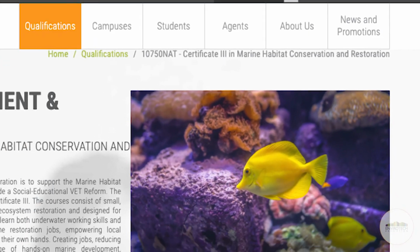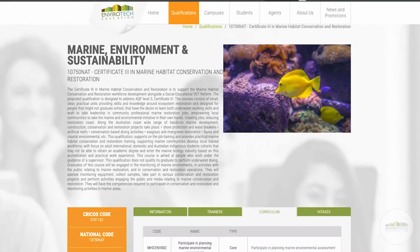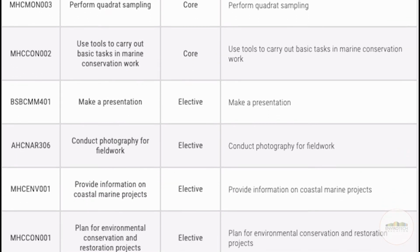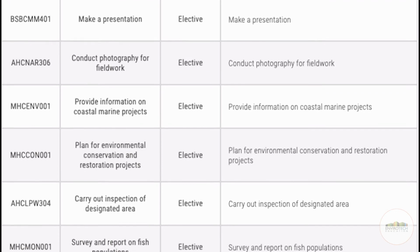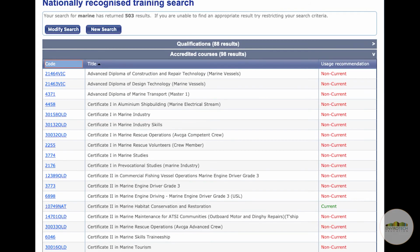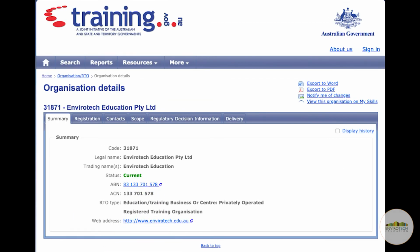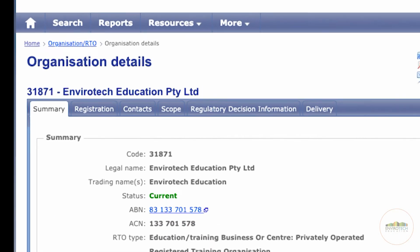Certificate 2 and 3 in Marine Habitat Conservation and Restoration are both Vocational Education and Training, VET accredited courses with practical and theoretical activities. Envirotech Education is currently the only RTO in Australia to offer such marine courses to students.